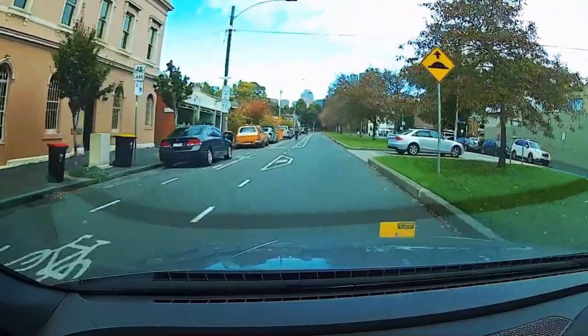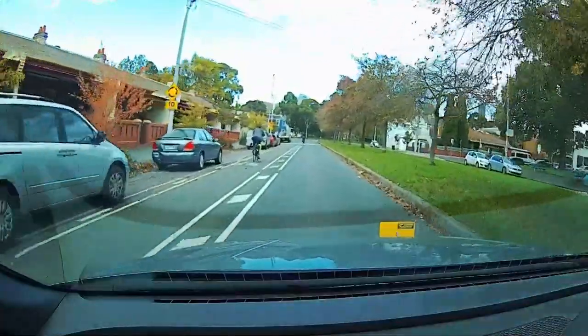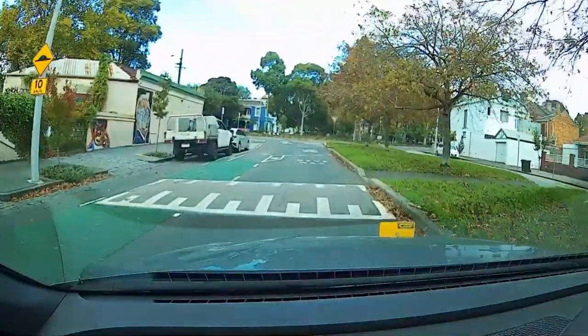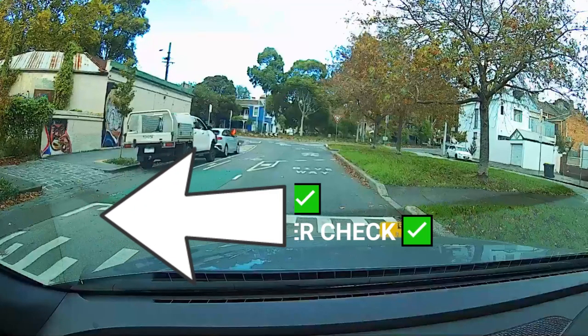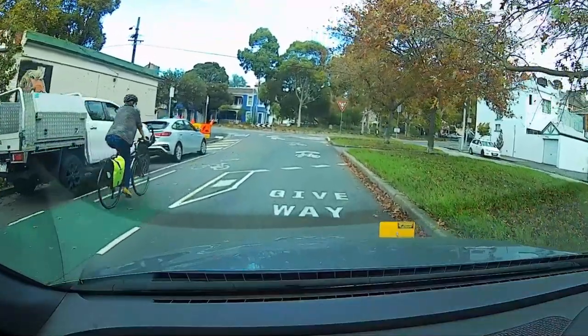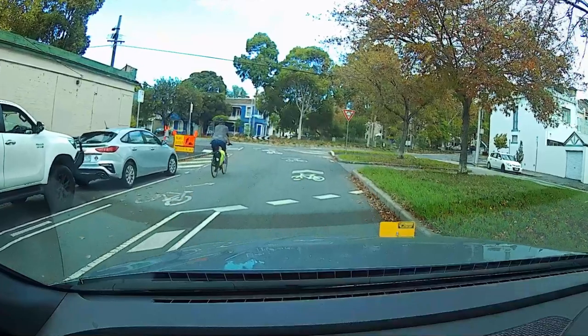In this video, we have a learner driver at the wheel, and we're focusing on how road markings communicate our responsibility on the road. Ahead, in front of the speed hump, is a road marking that says give way. Evidently, this is in relation to our bicycle lane and is communicating our responsibility to give way to cyclists. The diagonal broken line is also communicating our responsibility to give way.